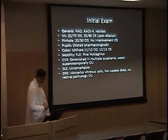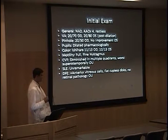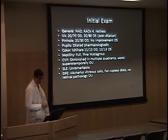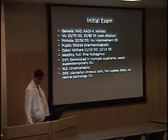So his initial exam, he was in no acute distress. He was alert and oriented times four. However, he was noted to be somewhat restless on presentation, moving around a lot and pretty fidgety. His visual acuity was 20/70 in the right eye and 20/80 in the left eye. He had been dilated at the optometrist's office, therefore we weren't able to check for an afferent pupillary defect. No improvement on pinhole in the left eye and a slight improvement in the right eye. His color vision was mildly decreased in both eyes. Motility is full. He was noted to have some fine end-gaze nystagmus.